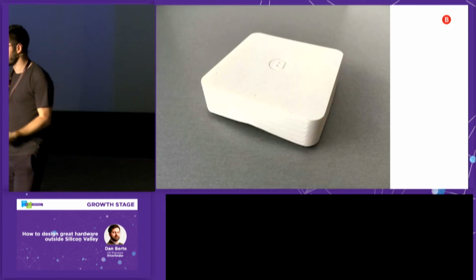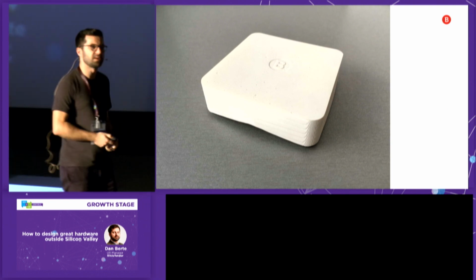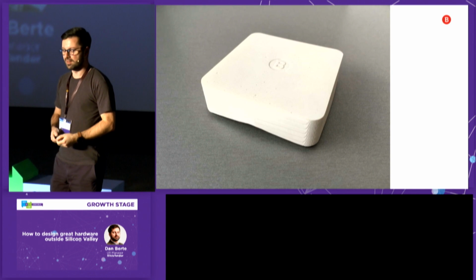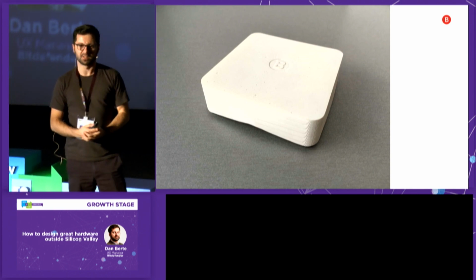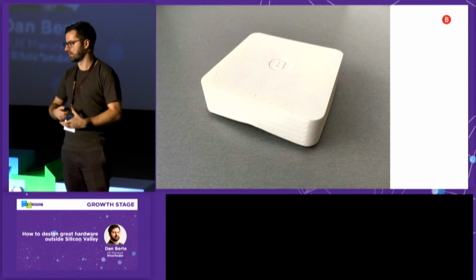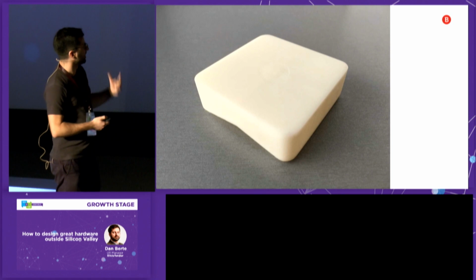And we got to this point. This is one of the first prototypes that we made. It's actually printed with one of those coarse 3D printers that we all hated, but it was a good step, because it helped us play and toy with the volume and the size and some of the inner things, and the LED I'll show you later.